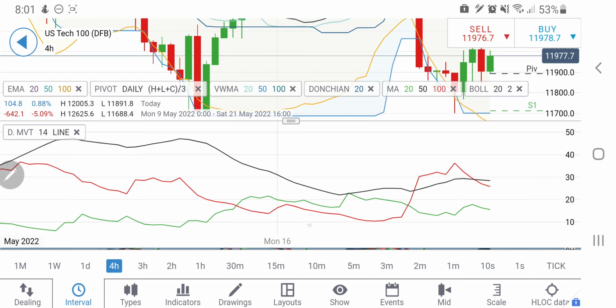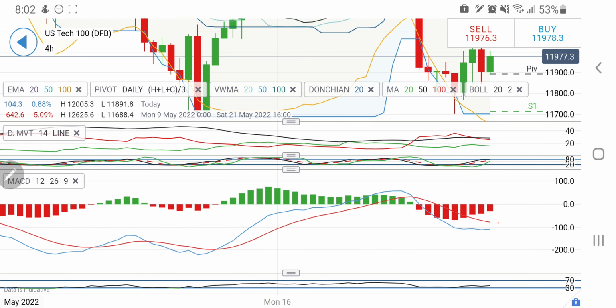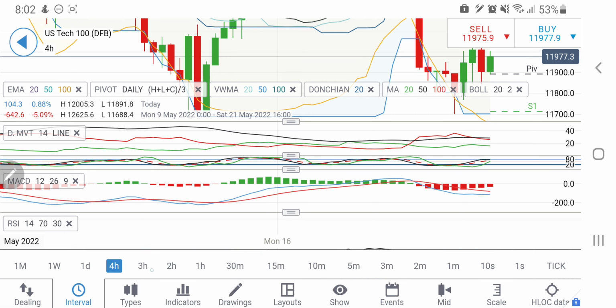The directional movement is still bearish here. The stochastic is trying to converge and crossover for a sell on the 4-hour charts, and the MACD is trying to converge and crossover for a buy here. I will be watchful. Whichever way it gives the indication, one can take a position accordingly. The RSI is also looking upwards.